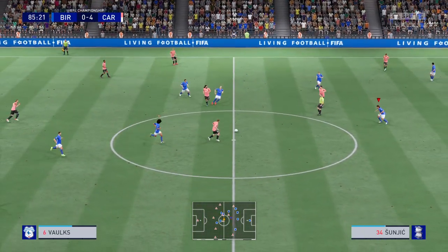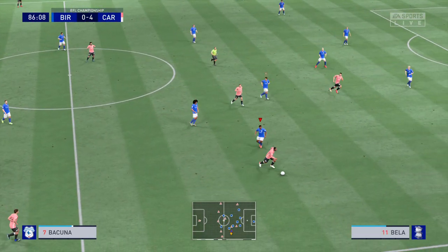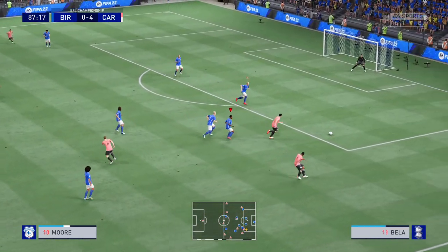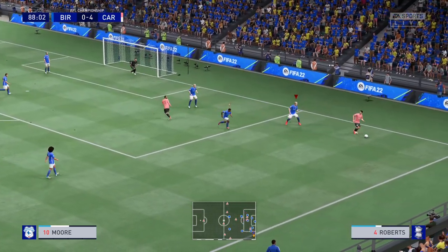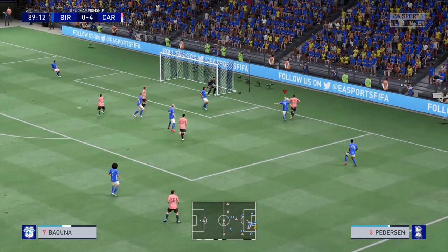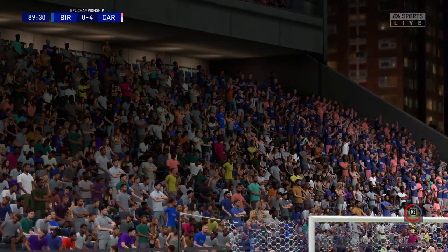Marlon Pack. 5 minutes left. Difficult to stop him. Kiefer Moore. Well, it's a poor tackle. Plenty of players waiting in the middle. Has plenty of know-how in the ball-shielding department. And the defender got the last touch. That'll be a corner.